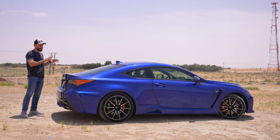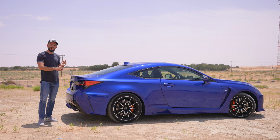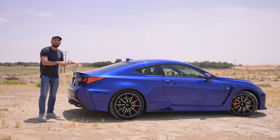So what is this car? Why is everyone wrong? This is basically a Japanese muscle car. Don't treat it as a sports car. Don't treat it as a supercar. Don't expect to beat records on the track. This is purely an enjoyable muscle car.